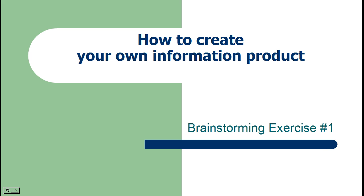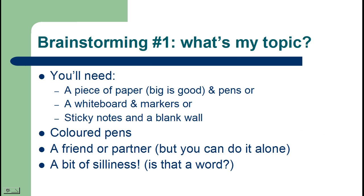It's a really simple and quick exercise. I'll take you through it, and you'll be amazed at how many new ideas and how many things you know that you may have forgotten that you know, and that you might be able to share with somebody else. So firstly, we're trying to find out what's my topic or what's my theme.